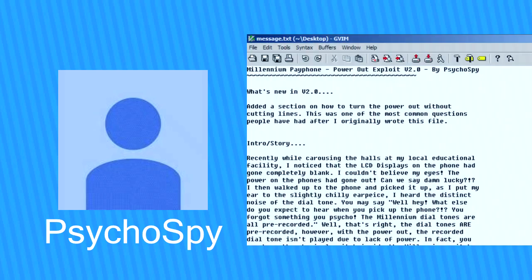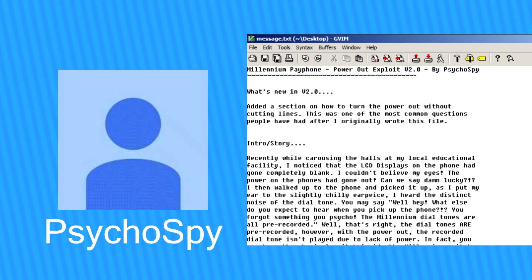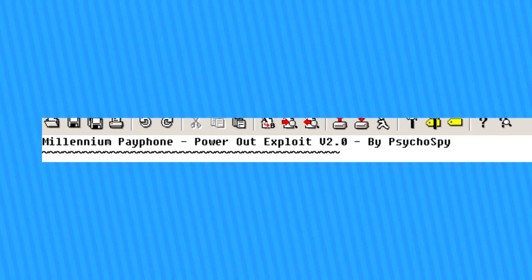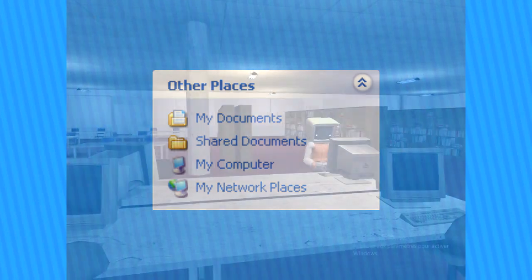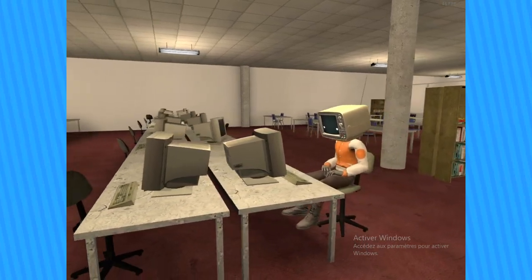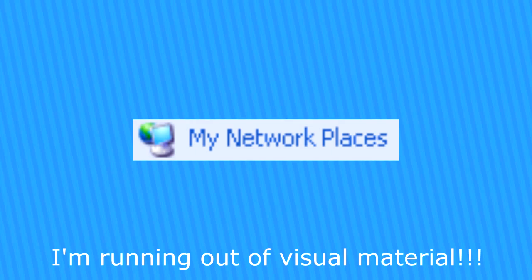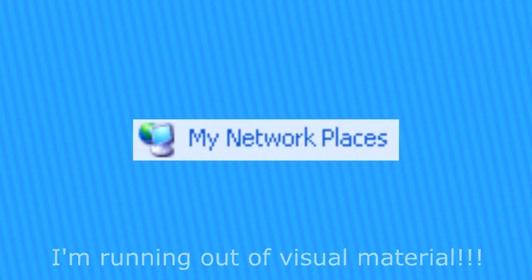This whole thing was inspired by a mysterious user known as Psycho Spy, who wrote his own experience with Millennium disconnected from power in 2000, titled Millennium Payphone Power Out Exploit version 2.0. I don't remember where I found this file. It was during one of my long internet surfing sessions at the school library many years back when I was bored as hell. Maybe originally this file was shared in some phone freaking BBSs during those days, but your guess is as good as mine.